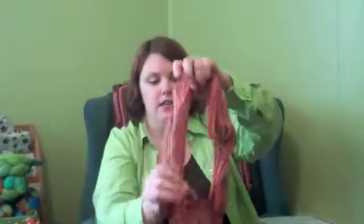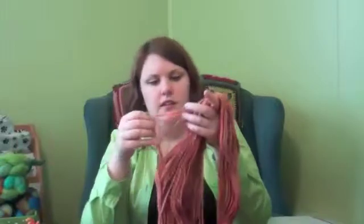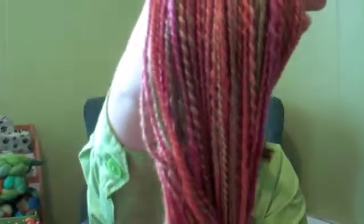So I'll untwist it here. And I was so excited. So far, everything I have spun has come out balanced. But I mean, I still have a little bit of thick and thinner yarn here. But I love these colors. I mean, these are just me. Absolutely. I love them so much.